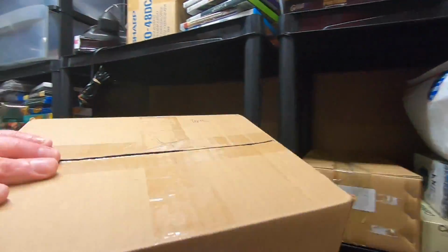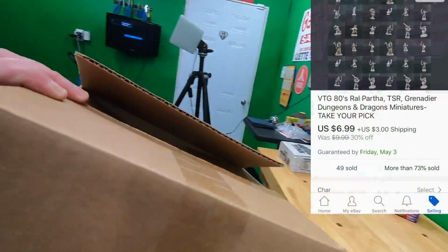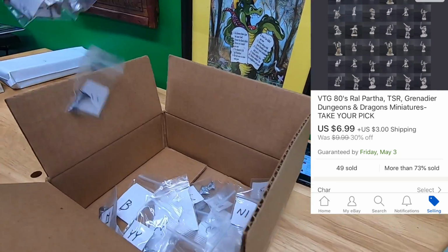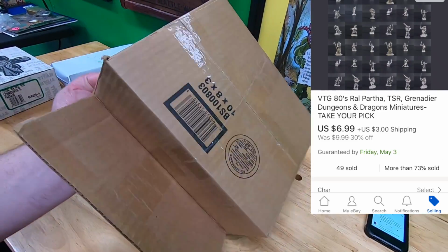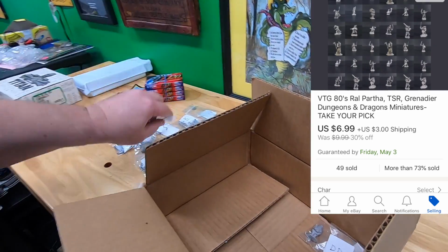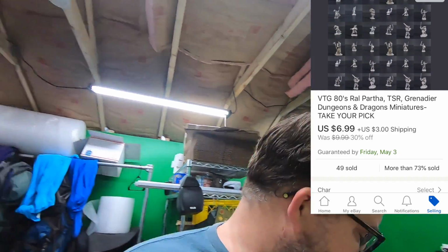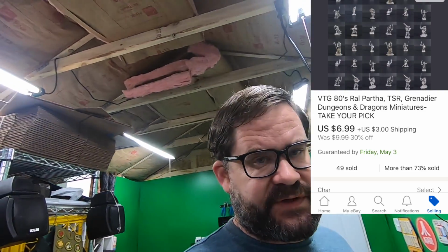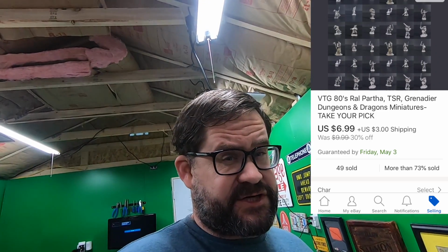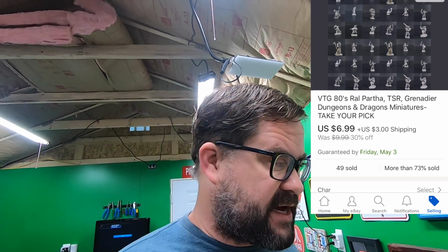I gotta grab this little guy here. This right one? Yeah, that's it. These are these Ral Partha vintage Dungeons and Dragons little figures. And you know what, I'm going to go ahead and get these out of here because I'm pulling 8 of them, so I'm going to be able to see them really easy, kind of spread them out on the table. Pulling 8. I had them on sale lately for $6.99 plus shipping, and the way I structured the listing is it's $6.99 plus shipping on the first one, and then any additional little lead figure things you buy on that order ship for free. So this guy took advantage of that.